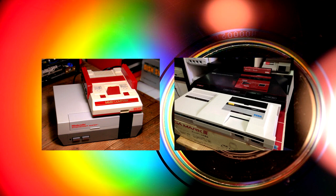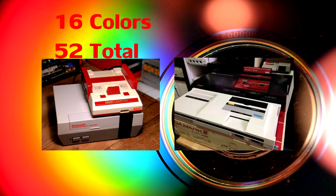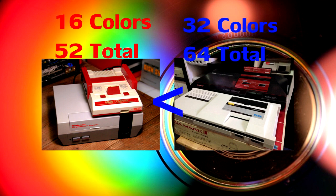In addition, the NES was only capable of 16 colors on the screen at once, with a total palette of 52 colors to choose from, versus the Master System's 32 colors at once and 64 color palette.